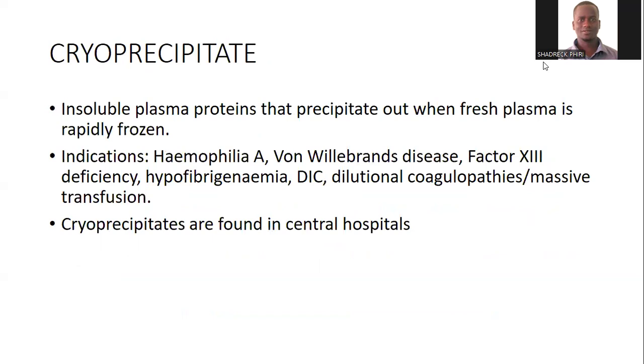Cryoprecipitate: basically, we don't have this in our blood bank here at Nkhota Kota. These are insoluble plasma proteins that precipitate out when fresh plasma is rapidly frozen. Indications: hemophilia A, von Willebrand's disease, factor 13 deficiency, hypofibrinogenemia, DIC, dilutional coagulopathies, massive transfusion. Cryoprecipitate is found mostly in the central hospitals.